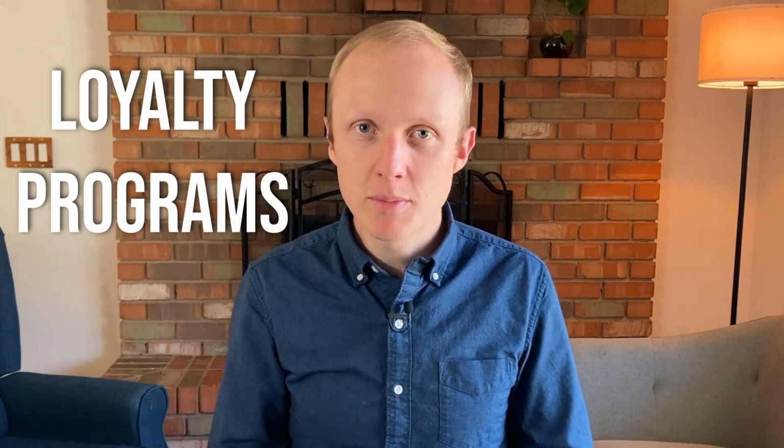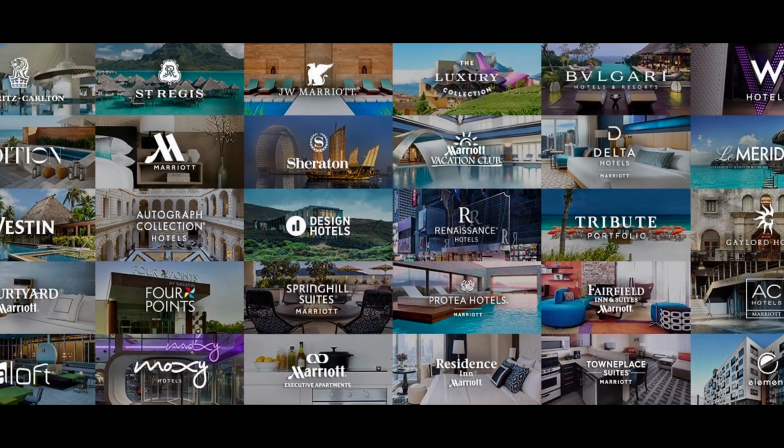You'll not only be hearing about the pros and cons of each card, but I'll also be comparing the respective hotel loyalty programs because no comparison would be complete without talking about the hotel brands that these cards belong to.